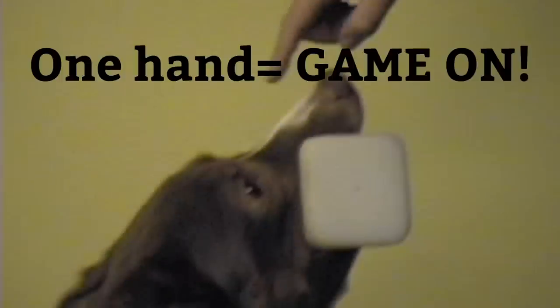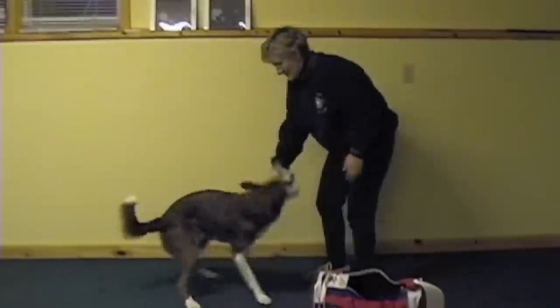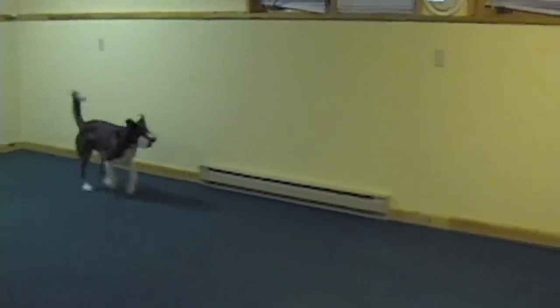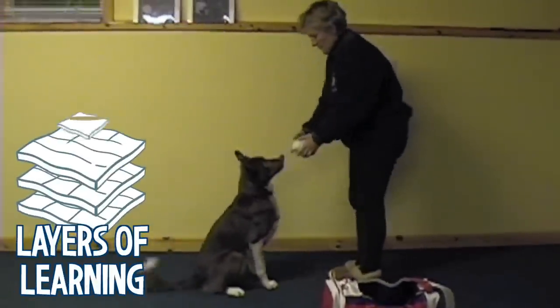No mouthing. Now I go down the first time with one hand because that's the game that I played with him. One hand, you can mouth and we'll tug. Two hands, don't ever touch it. So then I can do a formal retrieve as I would do in obedience: throw it out, pick it up, bring it back. He doesn't know how to mouth a dumbbell because it's different. And those layers of learning were put in intentionally so that he would never associate a dumbbell with mouthing.